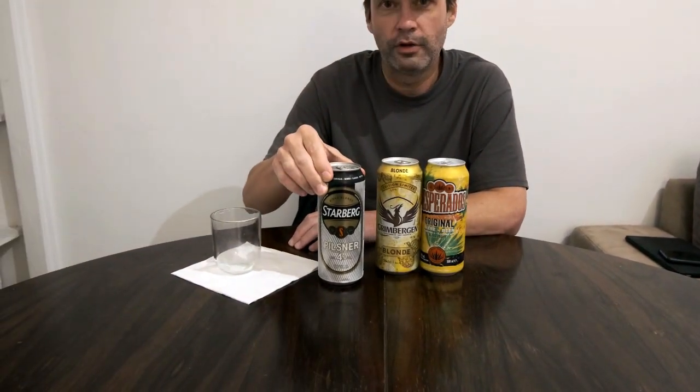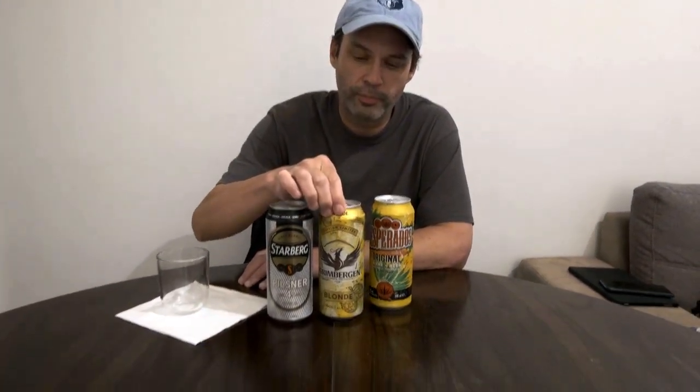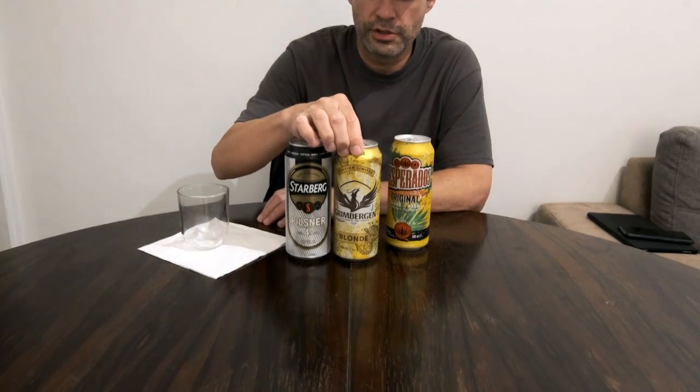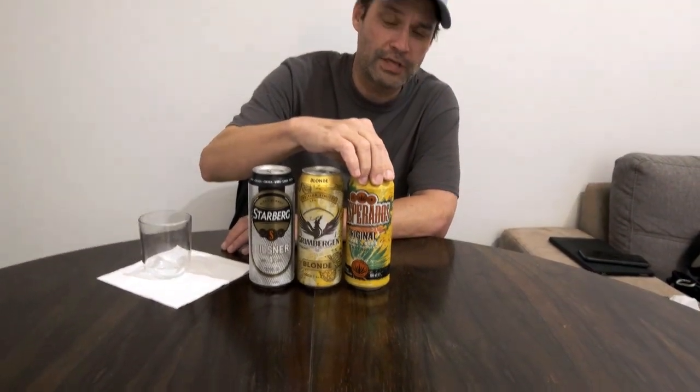Our third and probably final beverage tasting here in France. We have 3 more cans that we picked up at the Monoprix. Starberg, which is actually a French Pilsner, so that's good since we're in France. Grimbergen Blonde, which is Belgian, and it's also 6.7% alcohol compared to 4% for the French beer. And then this thing called Desperados, which we see everywhere.